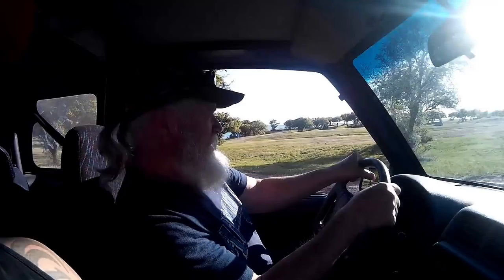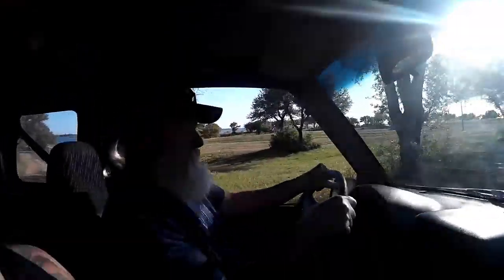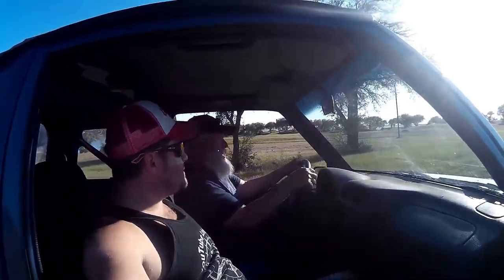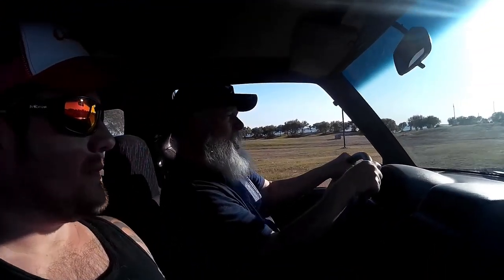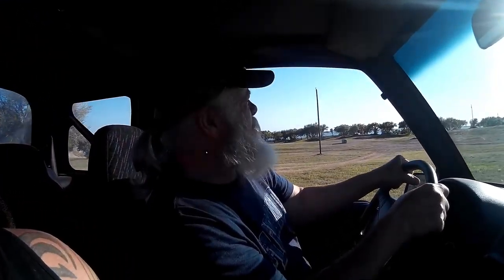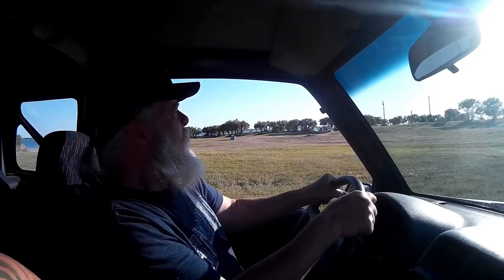All right, guys. We're going to drive by the beach here. We want to give you an idea of just what a nice campground this is. This Hubbard Creek Lake campground. It's pretty awesome.